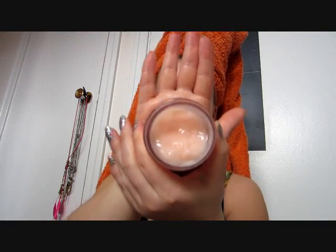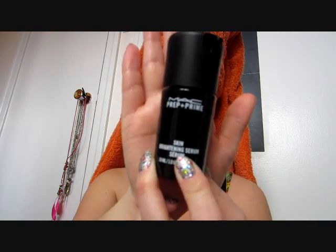Also the texture, it's like a gel. It's like a very light gel. It's not really cream. See the consistency? I don't know if you can see it a little bit there. Yeah, and it looks like I've barely even used it. And I've had it since Christmas. You only need like a little fingertip amount. So I'll let that dry just a little bit. And I'm going to start my makeup.